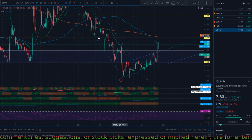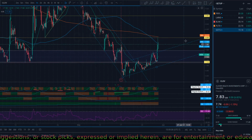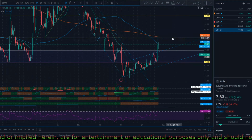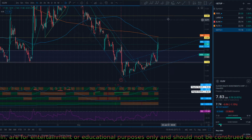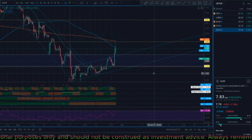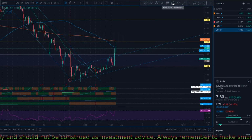So we have a few resistance levels right here. So that's probably why it got resisted. It got blocked right here at $8. Once it moves to $8, I think the next level is gonna be 9. So it's just gonna move in $1 movements.